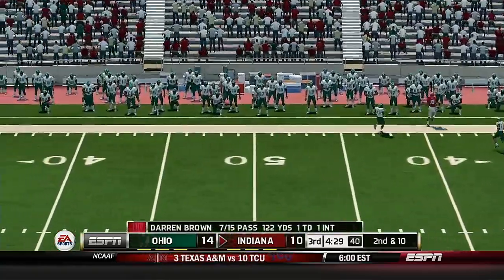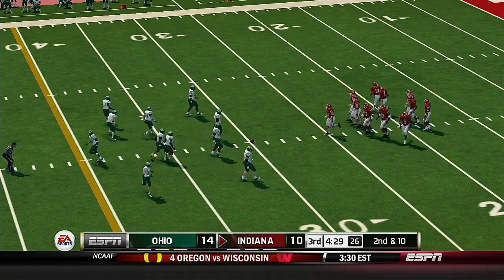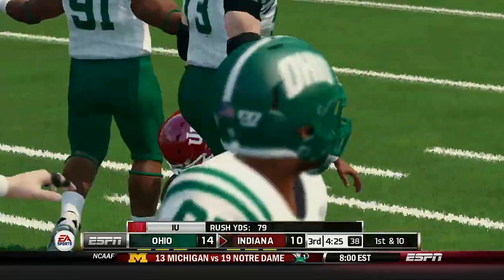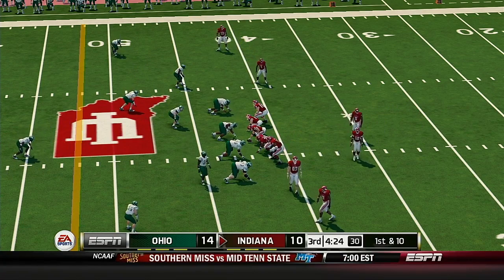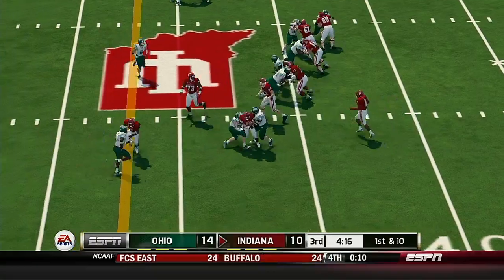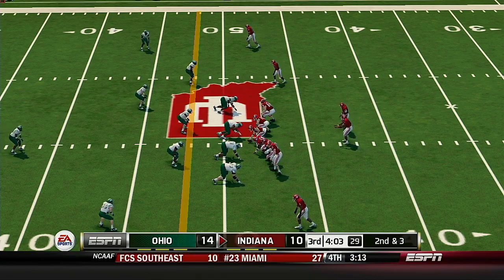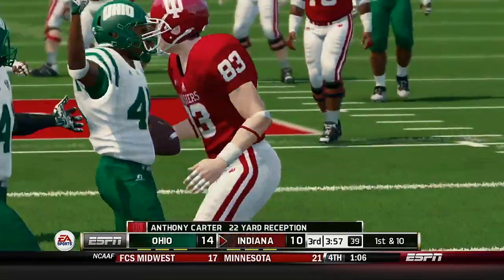Yeah. Wants, looks to throw outside. So it's second and 10. Ball on the 30. He's to the 40. He makes his way to about the 42. Middle for a nice run. Dunn gets 6 yards on the carry. Tosses across the middle to his tight end, and he's taken down around the 30-yard line.